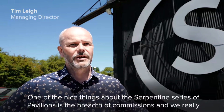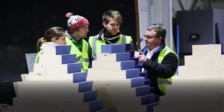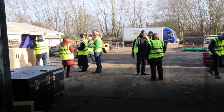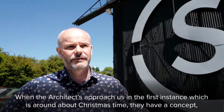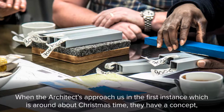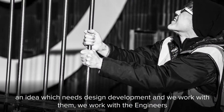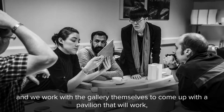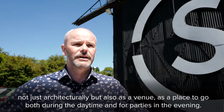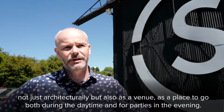The nice thing about the Serpentine series of pavilions is the breadth of commissions, and we really do get to work with these people rather than just for them. When the architects approach us, in the first instance, which is around about Christmas time, they have a concept, an idea which needs design development, and we work with them, we work with the engineers, and we work with the gallery themselves to come up with a pavilion that will work not just architecturally, but also as a venue, as a place to go, both during the daytime and for parties in the evening.